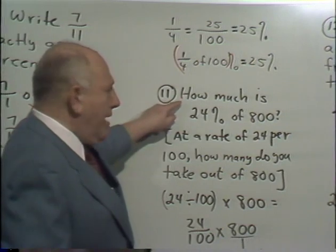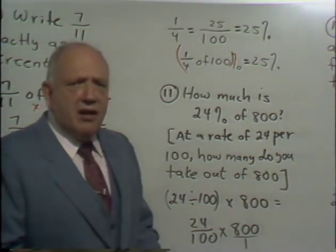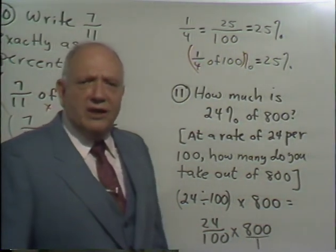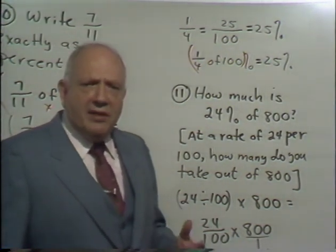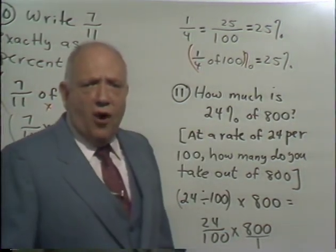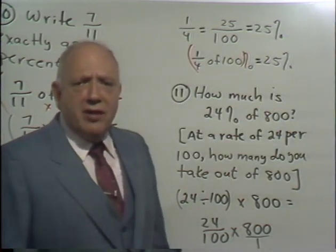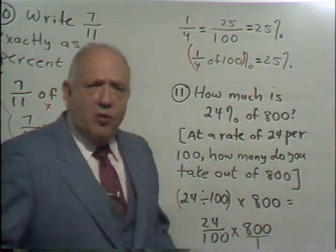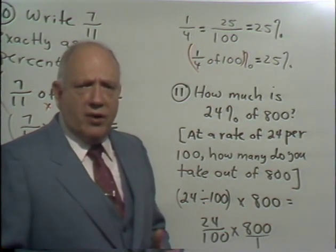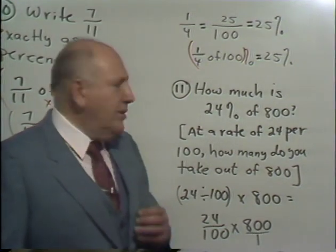So suppose somebody said to me, how much is 24% of 800? Before I even start this problem, I say, hey, 24% is just a smidgen less than 25%. 25% is 1/4. 1/4 of 800 is 800 divided by 4, which is 200. So therefore, the answer to this problem is going to be just a little bit less than 200. That's the way I want you to learn to be able to think. Practice until you develop a number sense this way. But suppose it's hard for you. Just do the problem mechanically.